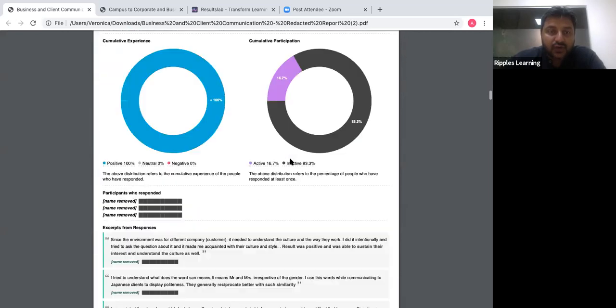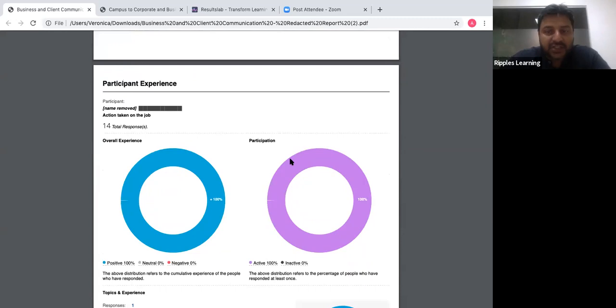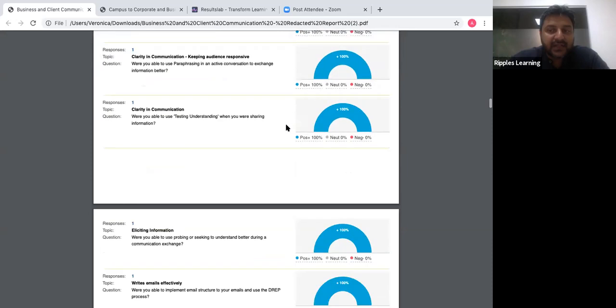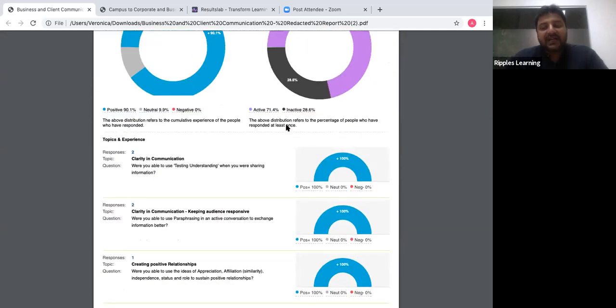Then you can also go about seeing participant experience. For this participant, we are not sharing the name, but he or she has applied 14 ideas, with 100% positive idea implementation. Participant 2 has applied 12 ideas. So you have a criteria-specific report, a participant-specific report, and overall data, and this helps you prove Kirkpatrick L3 in terms of application, and in case of tangible outcomes, also L4, which is Kirkpatrick L4.